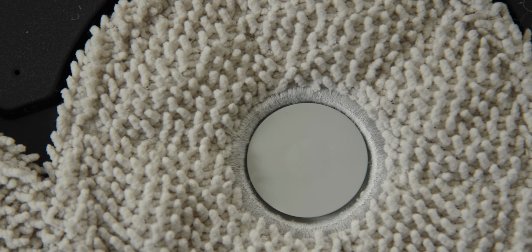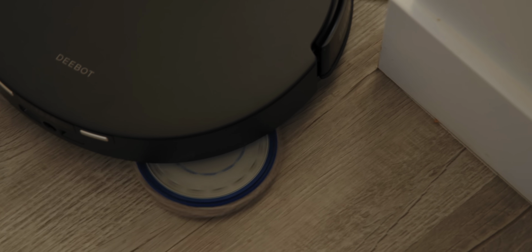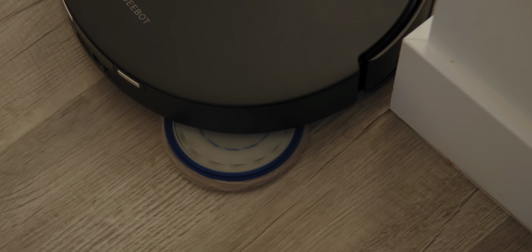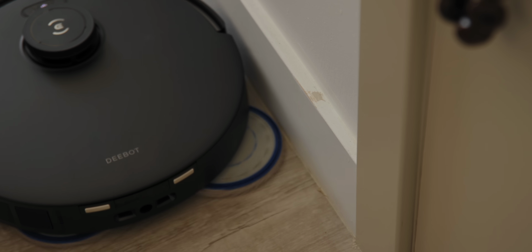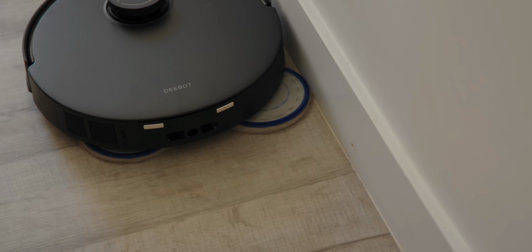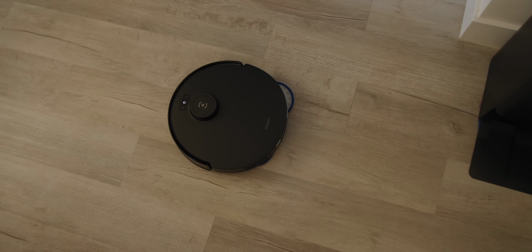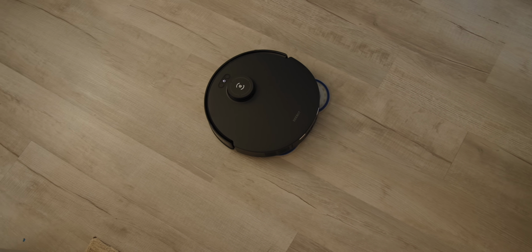But one of the downsides of a robot mop like this is making sure it can get into every single nook and cranny, because sure, it can clean the middle of the floor, no problem, but as you get to those corners, what's the solution? And this is using true edge mopping technology. Basically what that does is extend the mop heads outwards so that it can get into those corners. This makes the cleaning significantly more effective, because otherwise there would be a small sliver where these just wouldn't reach because of how it is designed. But with that swing out, it's able to get into those corners, into those edges, and it works really well.